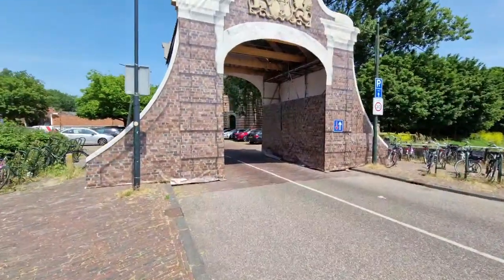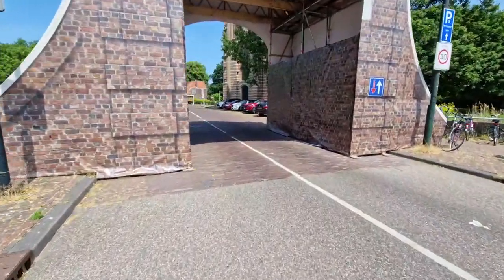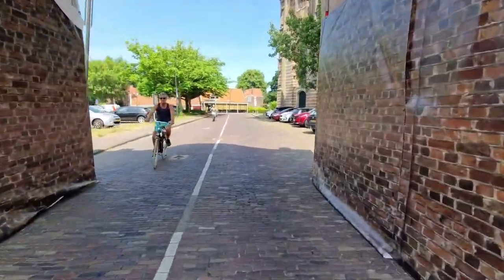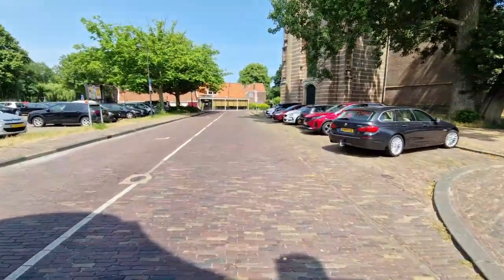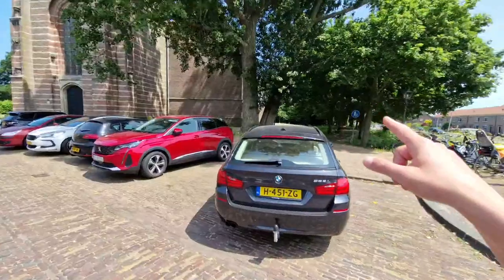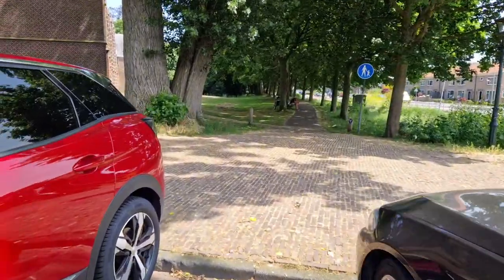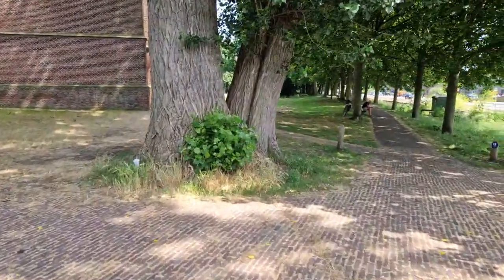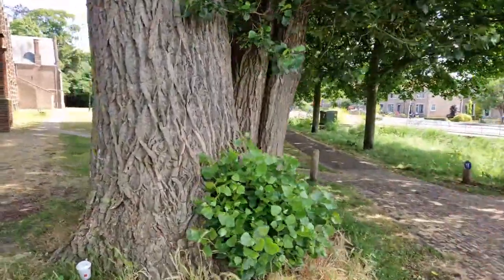Let's walk through the city gate. Actually, it's for the vehicles, but it's not busy at the moment. Also, bicycles are coming through. The connection speed is not at its best, but I think we will not have any problem. There is another way that goes in this direction. If you want to go to the city center or the riverside, lakeside, you can also use this little way.